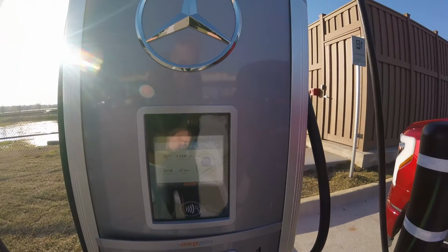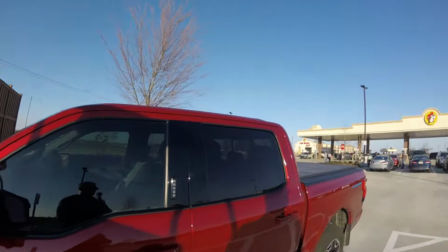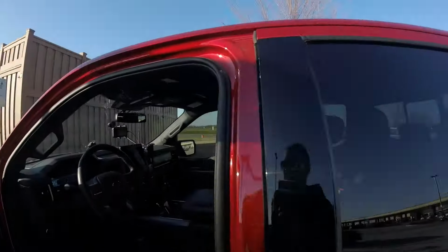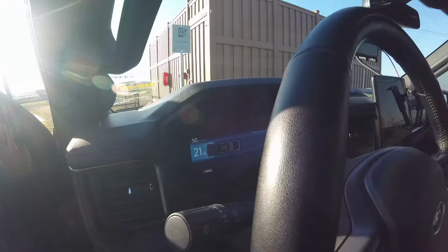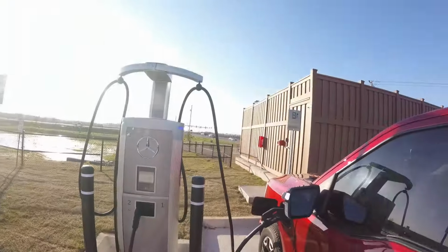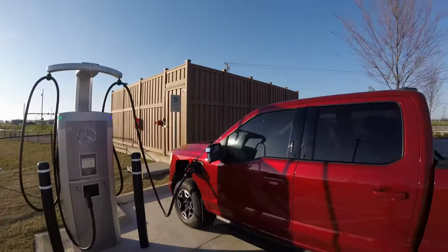All right. For the first time, I'm at a Buc-ee's, and also for the first time, I'm charging on Mercedes charging network. I'm at 21%. I'll show you the trip data in a minute. But first, I wanted to note a few things about this Mercedes charger.